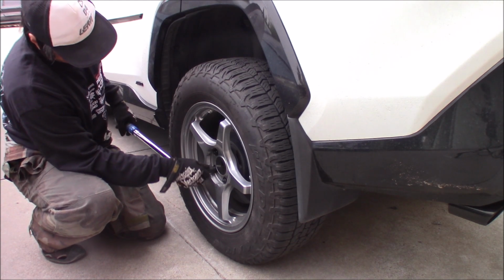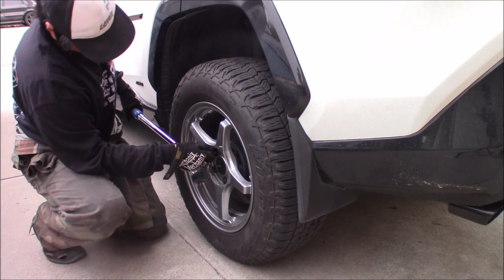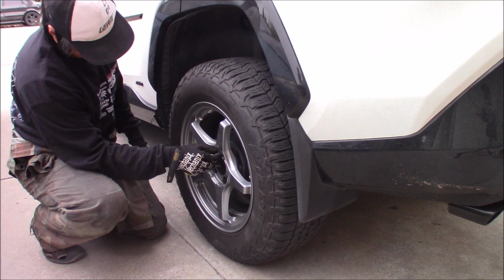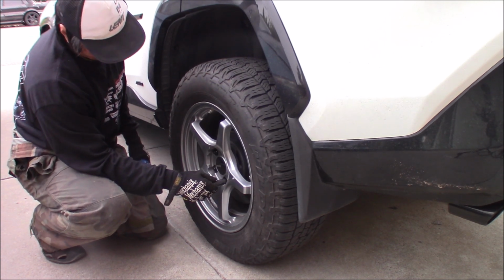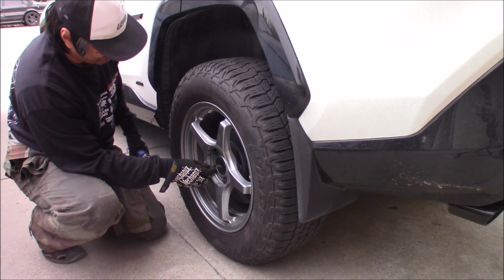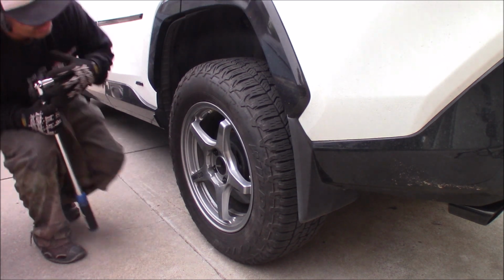So go around in a circle, check. It's kind of easy to miss it when you do the star pattern. That's what I want to say. Okay, and we're done. All right, so the rear is done.